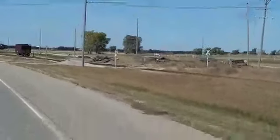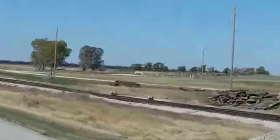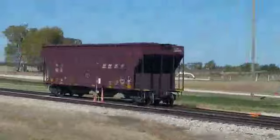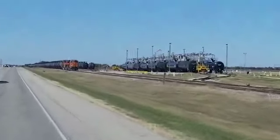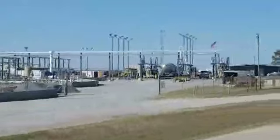Zoom in a little bit more. Another buffer car up here. Looks like could be a BNSF grain covered hopper. It is. Right there, BNSF covered hopper. Because, hey, looky right here. Oh, there's another double row fueling rack. There's the trucks getting loaded over there.